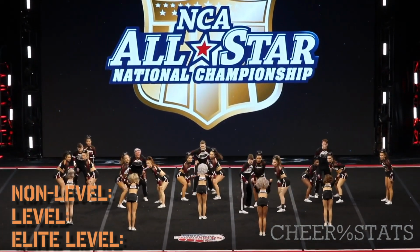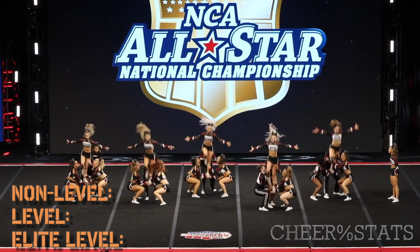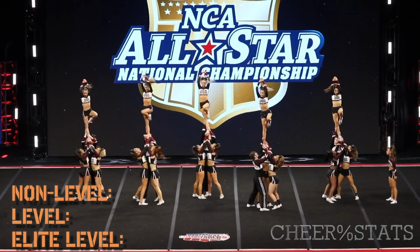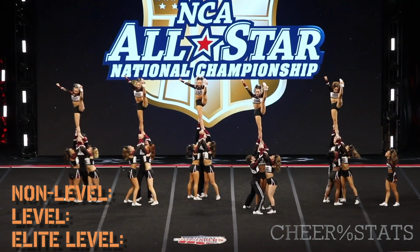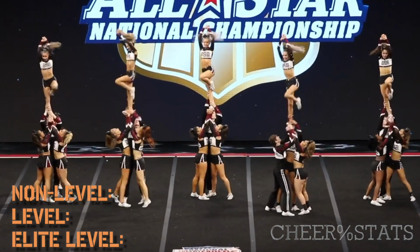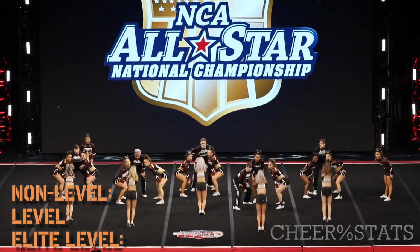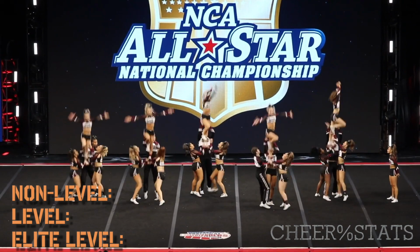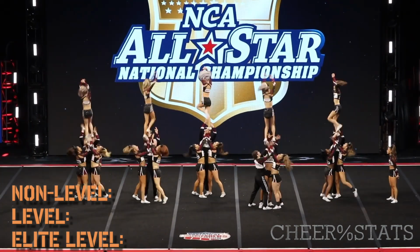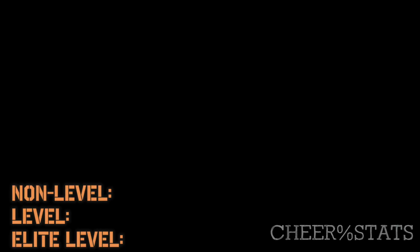5 round off rebound, 360 switch ups, which is very difficult, if I do say so myself. It's much more difficult than a straight up 360, but they don't get any more credit than just a regular elite level appropriate skill. So this is just to show off mostly. Round off 360 to stretch. It's kind of a lip stretch, but I think they might give them the elite level on that one.